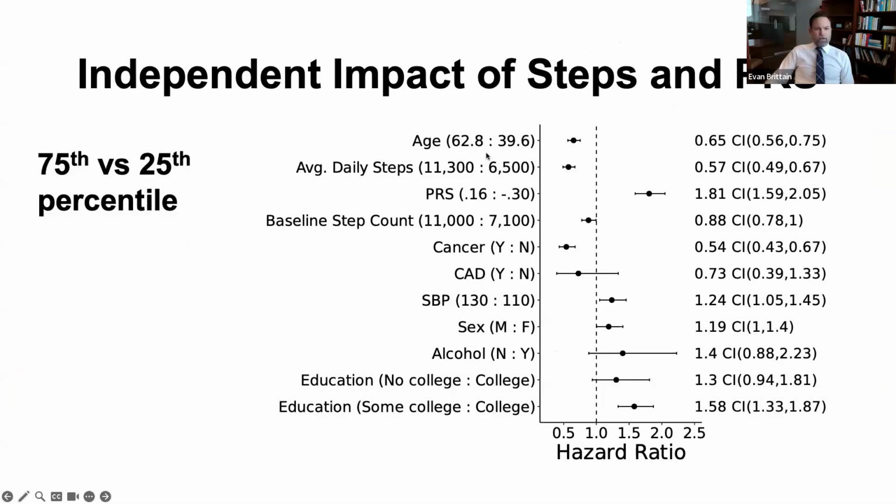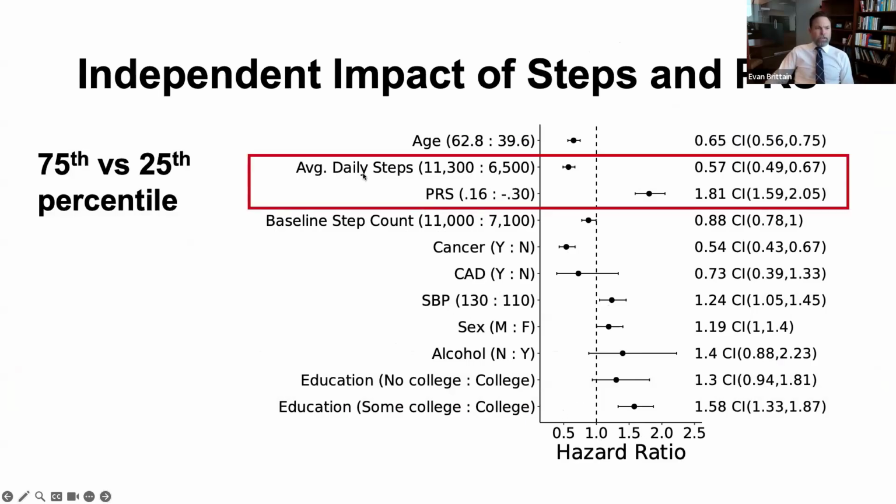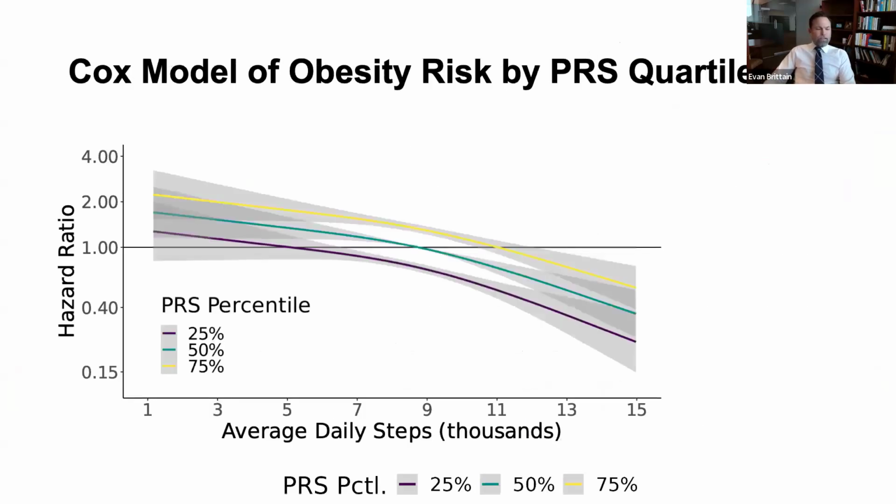This is our full model, and what I really just want to point out is that this is a Cox model, with hazard ratio on the x-axis. What I really just want to point out is that both average daily steps and polygenic risk were independently associated with the risk of obesity. So they're giving us complementary but different information. I'll walk you through the way that we modeled this.